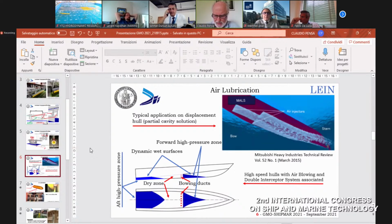In particular, we are studying the blowing of air coupled with a double interceptor system, the DIS. The DIS is a high-lift device extensively studied by us in recent years. Its operation is based on the generation of two high-pressure zones, amplifying the lift, and one dry zone, reducing the wet surface.